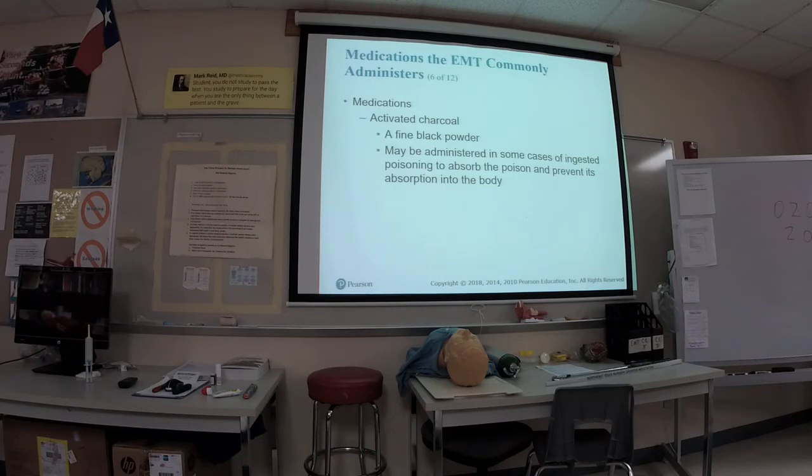Now, you have a couple different types. You have the people that always overdose on pills and always do that. They'll come in and drink this thing like a cocktail because they're so used to it. It's a briquette ground up in water. It's charcoal without the lighter fluid. But it is nasty. I've taken a little taste of it before so I can say it's nasty. But anyhow, they end up throwing it up.